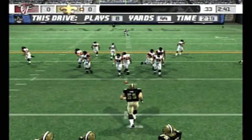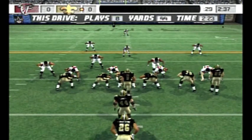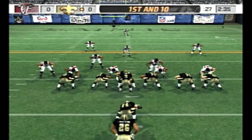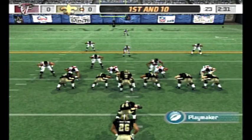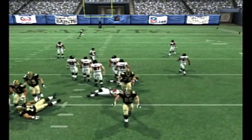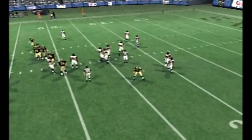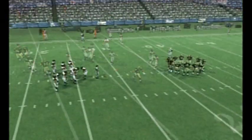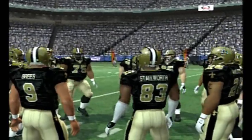So they have first and 10 here, on the 31-yard line. Set. Here we go. Blue, 25. To run it here. Reese with the stop at the 28. When you run the ball in the first half, you're trying to keep the defense on it. But if you're only getting gains like that in the second half, then it puts more pressure on your passing game.